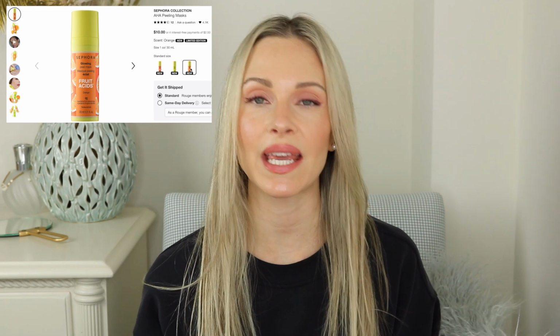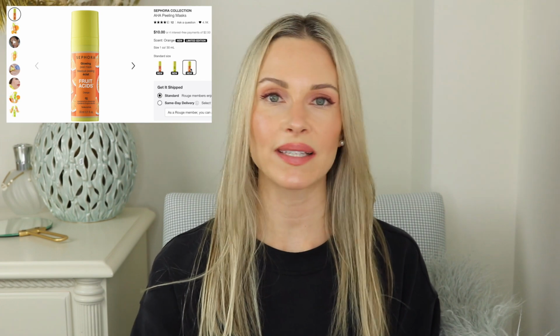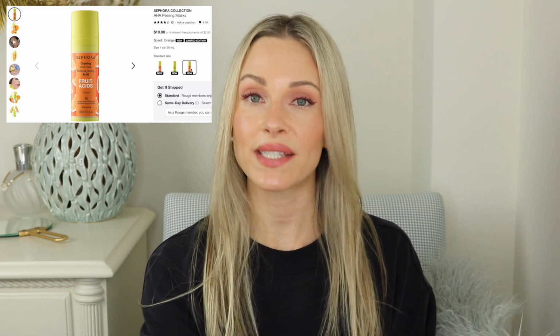Great for normal, combination, oily skin, but if you have sensitive skin or you're sensitive to fragrance, of course this is going to be a hard pass. And there's a lot of extracts in here as well, which can be very bothersome to some skin types as well. So if you want something to exfoliate your skin, pick a direct acid that is suited for your skin type. So for example, if you have dry skin, I would go with lactic acid. If you have sensitive skin, I would go with mandelic acid. And if you have, let's say, combination skin, I would go with glycolic acid.